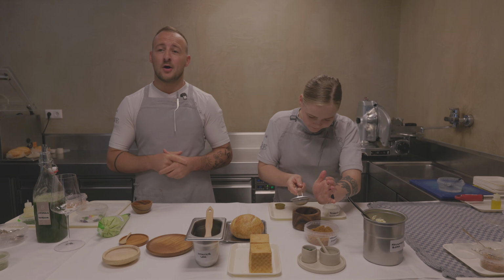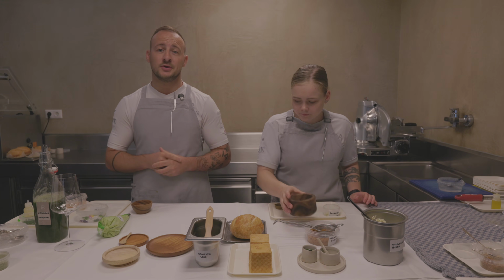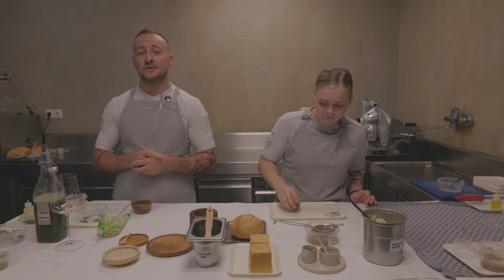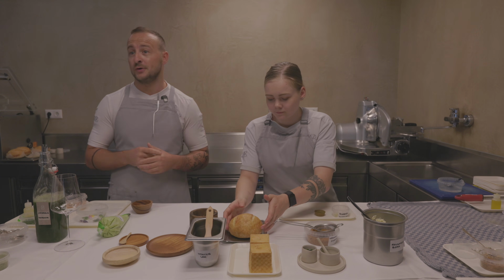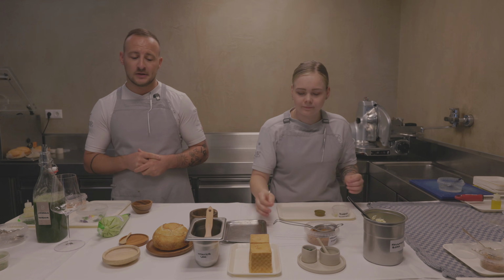Together with Esme, our pastry chef, we show our bread course. It's the first course in our menu. It's very important for me that we give some attention to the bread. Esme makes it every day by herself.